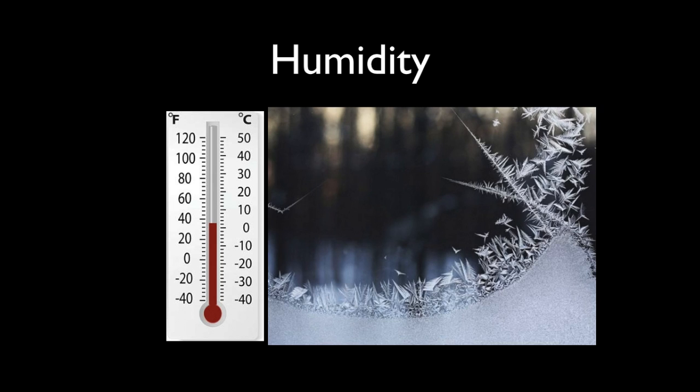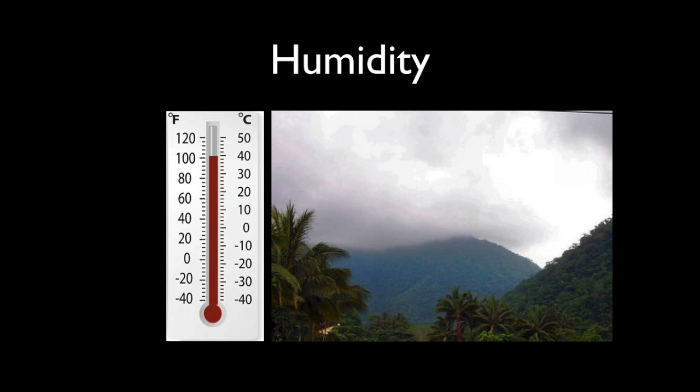And the lower the temperature, the less water vapor can be held in the air. So that's why in the winter you might notice that it feels very dry. You have to use a humidifier in your home or use more lotion on your skin. The opposite is true in the summer. In the summer in Chicago, because the temperature is higher, it can hold more water vapor.